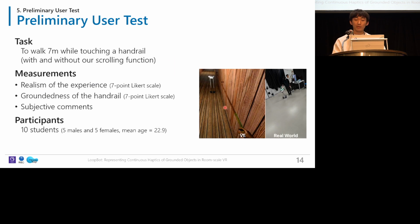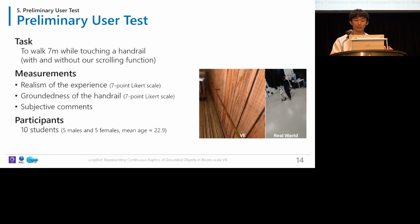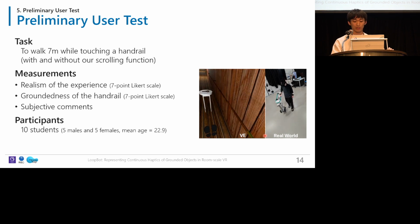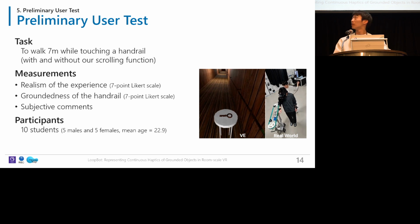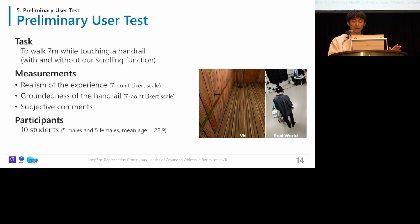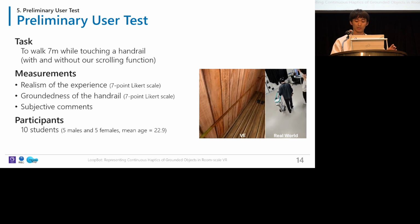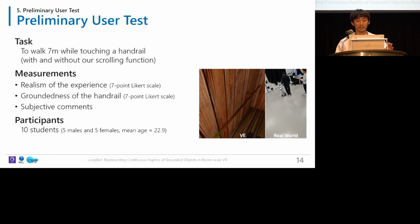Next, we conducted a preliminary user test to examine the user experience with our prototype. In this test, participants were asked to walk along a corridor for 7 meters with and without our prop scrolling function. For each trial, we obtained the subjective realism of the experience and the sense of the groundedness of the handrail, as well as subjective comments. 10 people participated in the test.